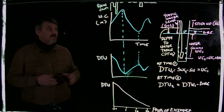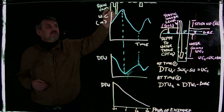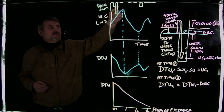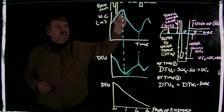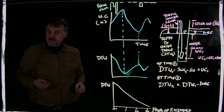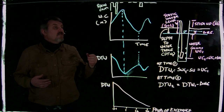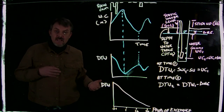What we can also do is, if you take a look at what we've got up here as well, you'll see that we have a hydrograph, in other words, rainfall with time, and we can see how the water level varies in response to the rainfall. And that's very useful because it gives us an indication of how groundwater and stream water interact during flood events.